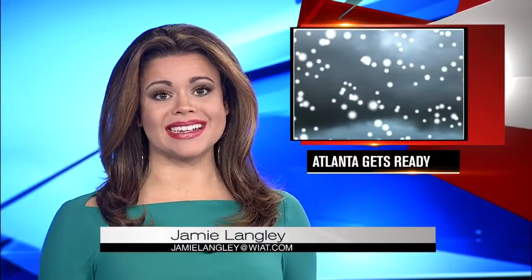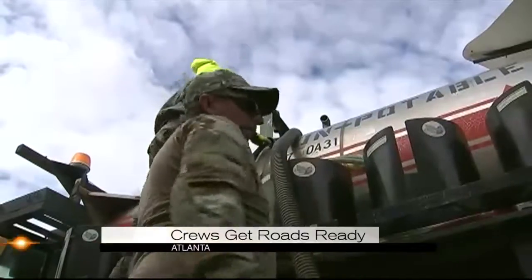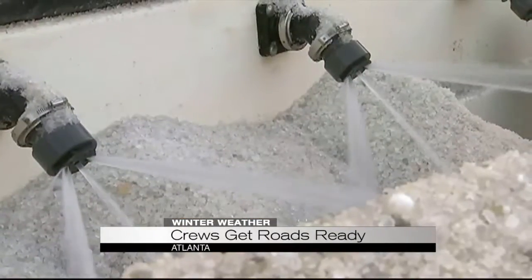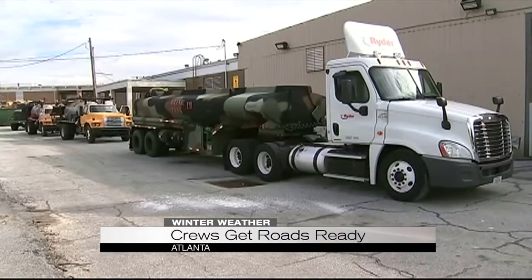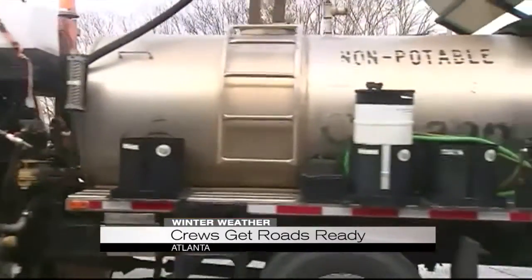Jamie. Thank you, Rachel. It's not just Alabama dealing with the threat of winter weather, though. Atlanta is also getting ready for possible impacts there. And since Wednesday, Department of Transportation crews have been busy making sure to make brine to keep ice from forming on the roads. Tanker trucks have been heading out at night to pre-treat those roads, and crews from South Georgia have even been called in to help. Many drivers say they're planning on being at home if and when the snow shows up.